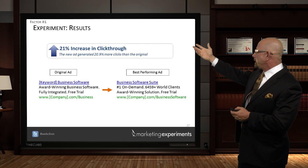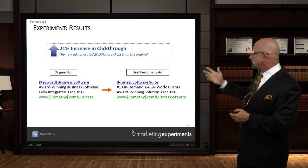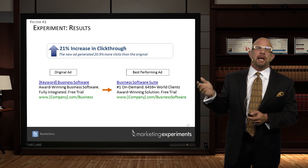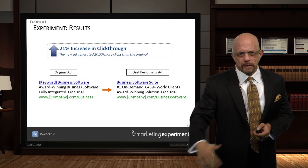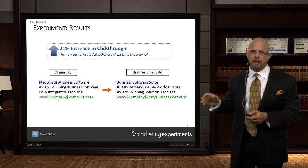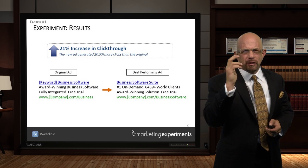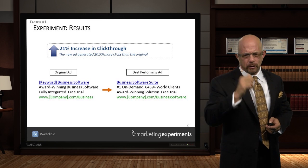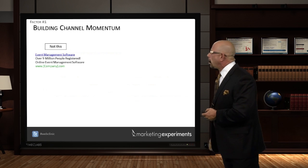They expect you to have a lot of clients, 6,459 plus world clients. They expect there to be awards to validate what you've just promised and pay off that promise. They especially expect there to be a free trial, very clear. They shouldn't have to look for it. They shouldn't hit a home page. They should hit a page designed to connect with the momentum being generated by the ad. We'll get to all of that later. Let's just look at what not to do.